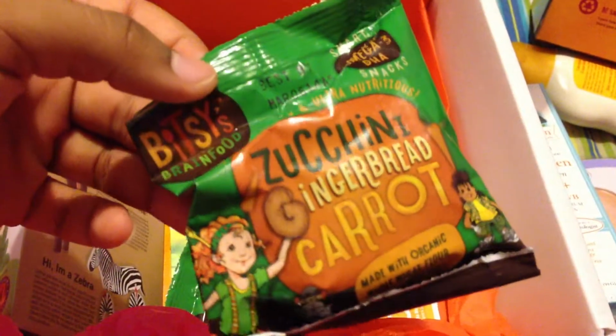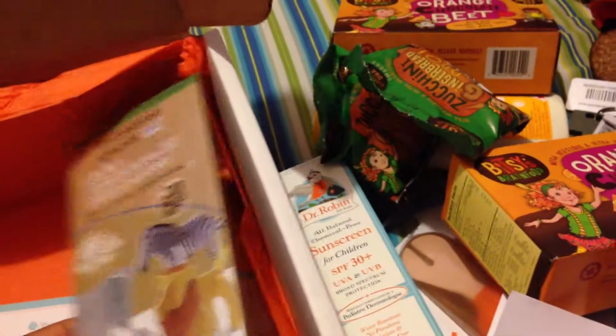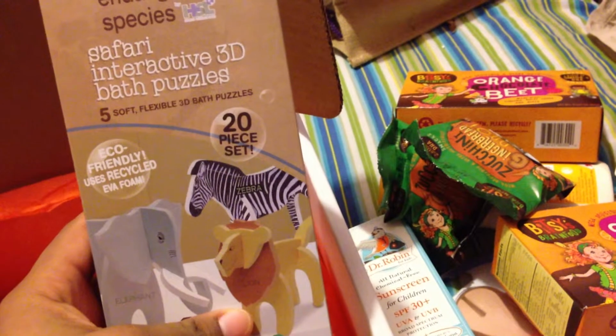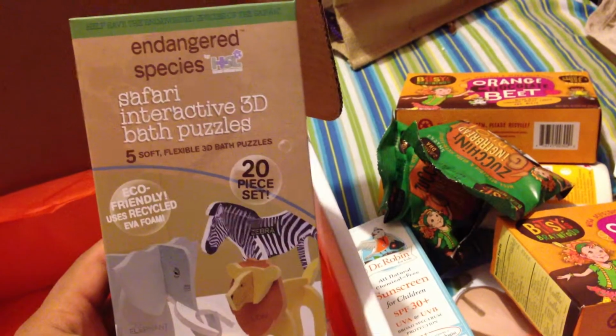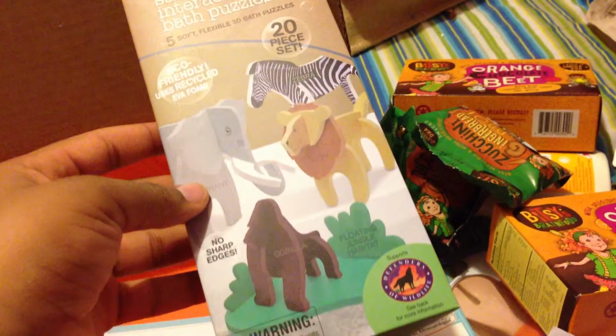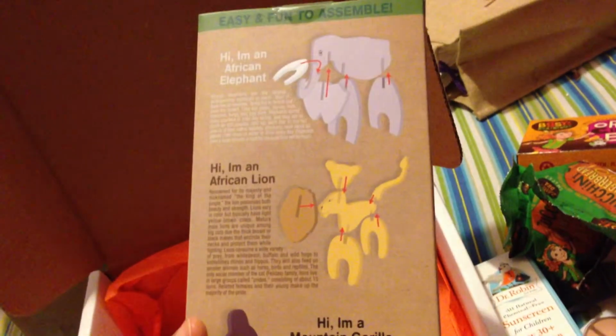Oh, more from that company. Zucchini gingerbread carrot. These sound delicious. Here's another one. I can't wait to try that. Let's see, what else I got? Oh, what's this? This is weird. Safari Interactive 3D Bath Puzzles. Really? Eco-friendly, uses recycled EVA foam. This is nice. It's a bath puzzle, so that means she can bathe with it. This is the first time I've seen these. I can't wait to try it.